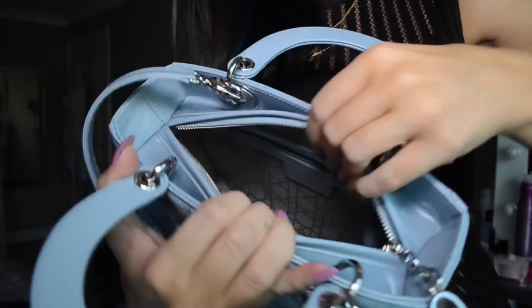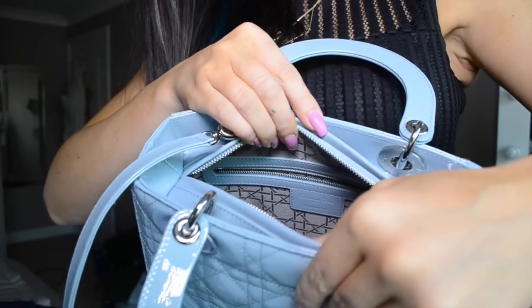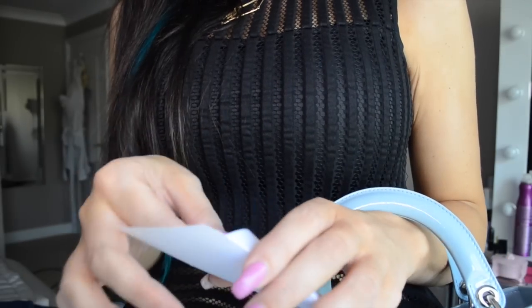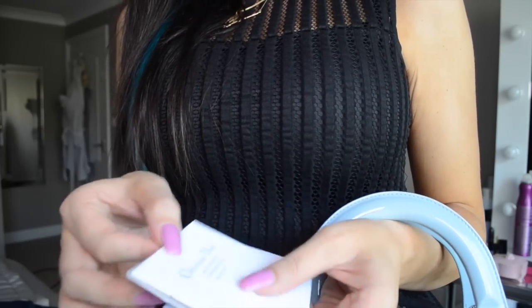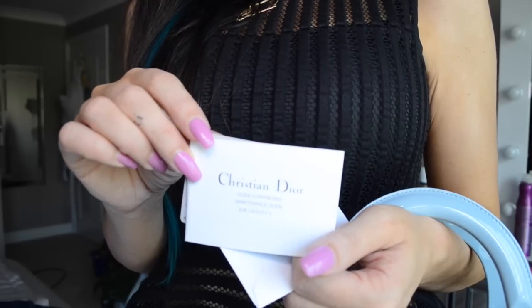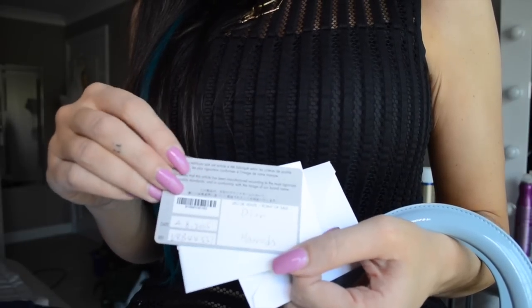And just quickly to touch on size, although this is a real pain to get into, it's actually quite spacious inside, so it's not too bad. You can fit quite a lot of stuff in it. And I'm just going to quickly show you the authenticity cards that you get when you buy the bag, which has got the date and the location that you bought the bag written on it. So they were the closer details.